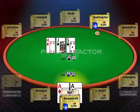My flop C bet sizing typically at the start of tournaments is a little bit bigger than it is later in tournaments. I typically bet about half pot at the start of tournaments, whereas later in the tournament I'll bet 30 to 40% on a C bet.